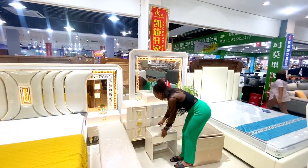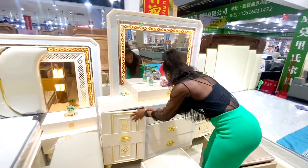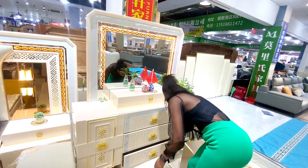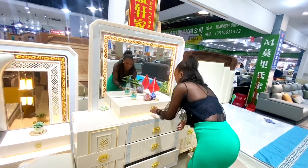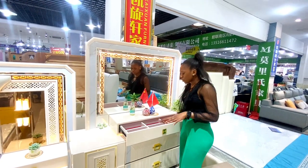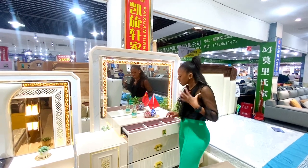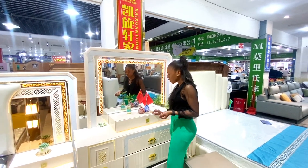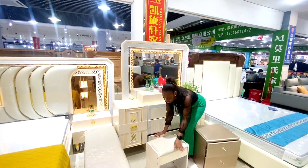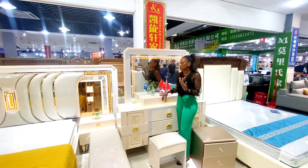This dressing table has these drawers, 1, 2, 3, 4, 5, 6. So over here you can store your jewelry, your undies, your scarves, whatever that is that you want to store. So you have enough room to put your things inside. And it comes with this little chair over here if you want to do your makeup, if you want to sit, or if you just want to rest.